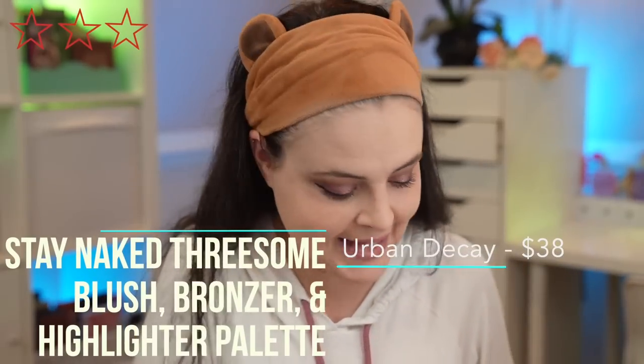And I will tell you that this lip balm is dry as hell now. Like I can feel it here. It's very dry. Some of the balminess is still on the outer portion of my lip, but I guess because I've been talking, this part of the inside is just dry. It doesn't feel like a lip balm anymore. It doesn't feel great. Let's move on to the cheeks, the Urban Decay Threesome palette.